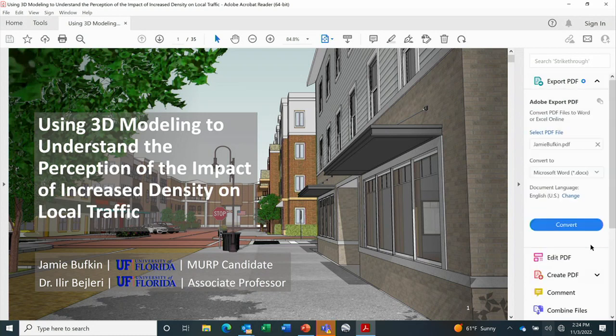Our next speaker is Jamie Bufkin. She is an urban and regional planning student at the University of Florida living in Washington, D.C. She's passionate about making cities more bicycle and pedestrian friendly and reimagining car-centric suburbs to be more human-centric oriented. Following her graduation in December 2022, she will be working at the Washington Metropolitan Council of Governments as a transportation planner. I ask her to please come forward.